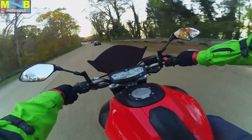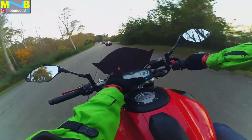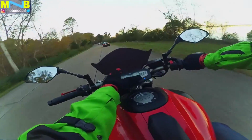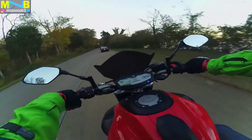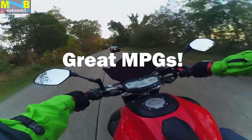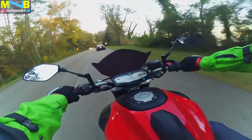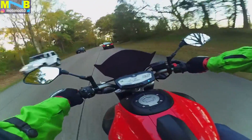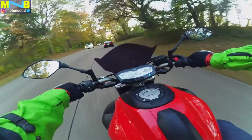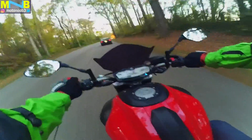So I'm in fourth gear now, going about 45 miles an hour. It says I'm in eco mode. Right now it's saying I'm getting about 94 miles per gallon, which is fantastic. I'm not entirely sure how reliable those readings are. I do know, however, that they're a lot more reliable than the feel of the engine braking on the CBR500R.